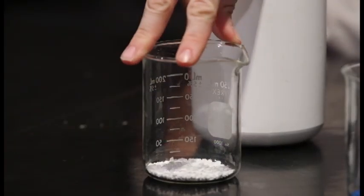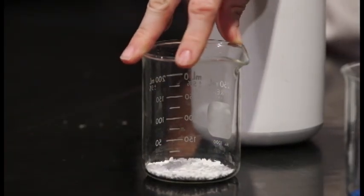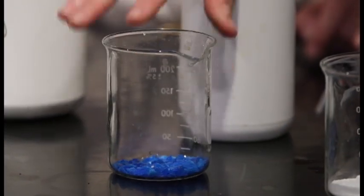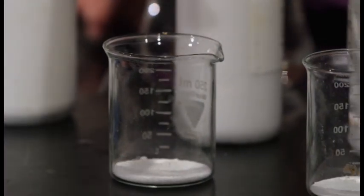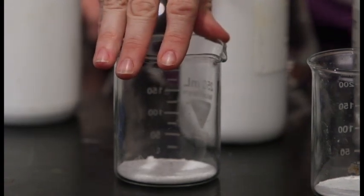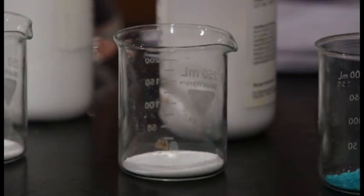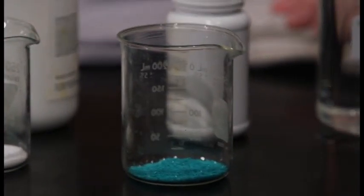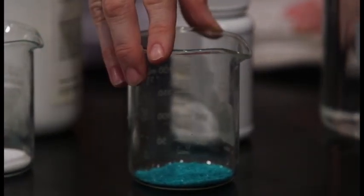The first one is our calcium chloride. Next, we have our cupric sulfate. Next, we have our strontium chloride. Next, we have our potassium chloride. And finally, we have our cupric chloride.